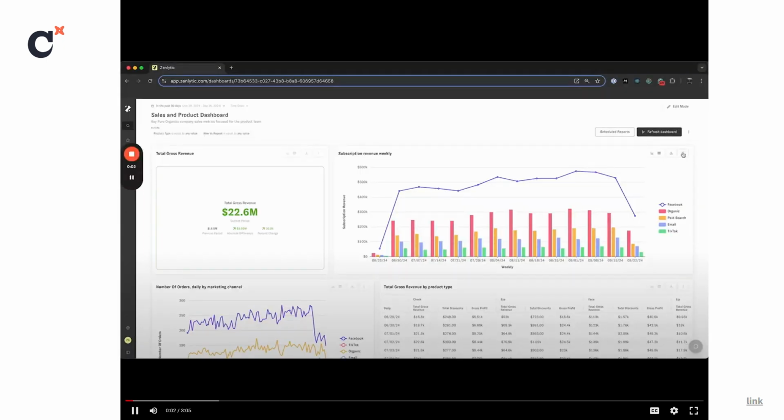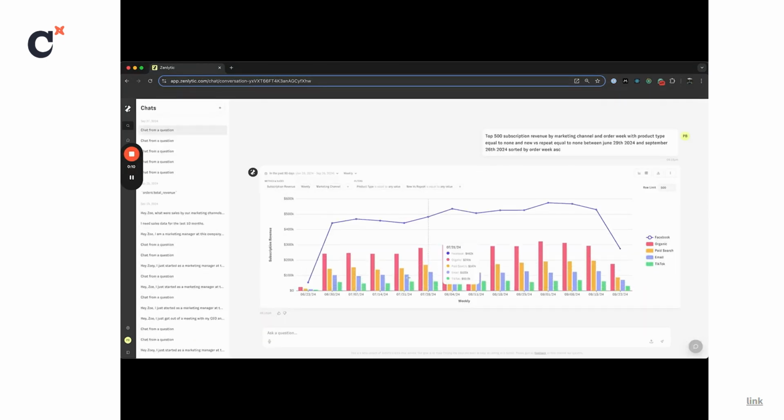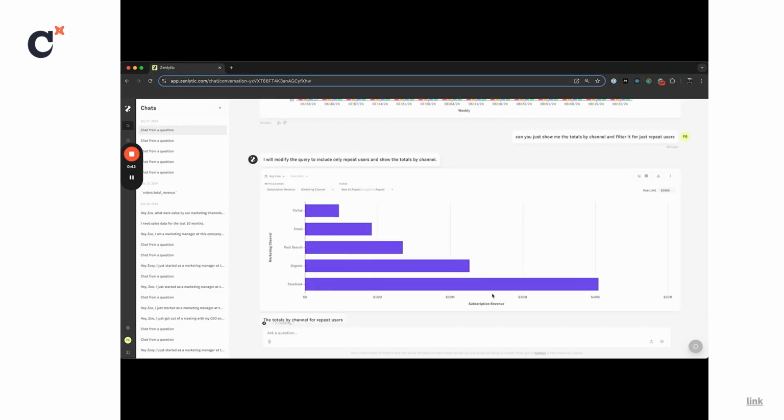So here, we've still got dashboards because dashboards are important. They matter. They're a good way to look at data. But you've got to be able to drill past those dashboards to ask questions beyond what the data person thought to put on the dashboard or as a drop-down you can change. So here we're going to ask this question: show these totals by channel instead of weekly, filtering it for just the repeat users, and Zoe, our AI agent here, will work and put this together and give us our actual result here.